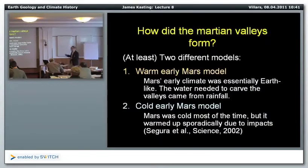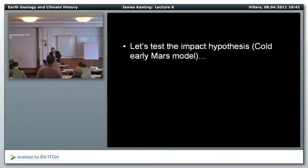On the cold early Mars model, the model that's gotten the most attention is the impact model, which was published by Teresa Segura, Brian Toon and colleagues at University of Colorado. And so their idea was that Mars was cold all the time, but then you got these big impacts that came in during the heavy bombardment period, and they would vaporize a lot of ground ice, and there was water ice in the impactor, and then you create a temporary steam atmosphere, and all of that water, the steam would then condense out, and those fluvial features were formed by the rain out of these impact-induced atmospheres.